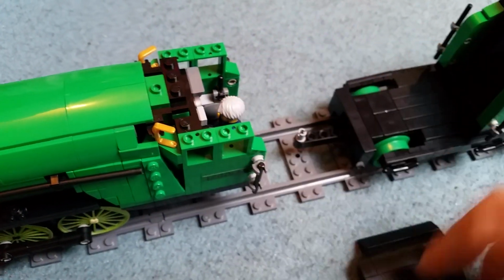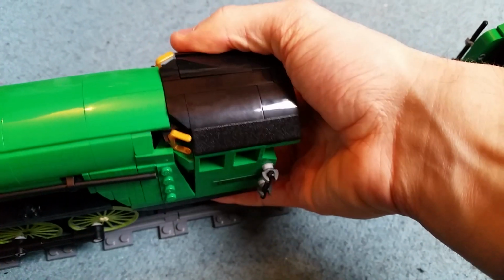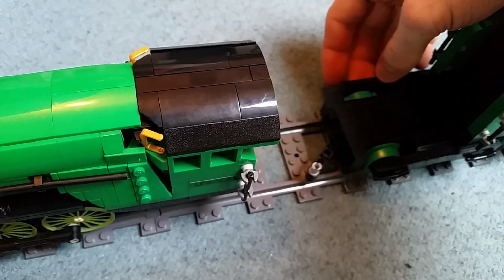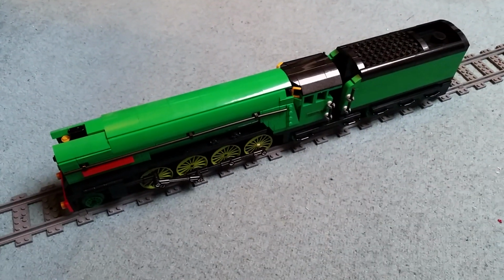Okay, let's put the roof back on. Can I do this one-handed? Yeah, this should be pretty easy. There we go. Look at that. It does look so good, this model. I am so happy with it. But I'm going to need two hands to reattach this. And there we have it.